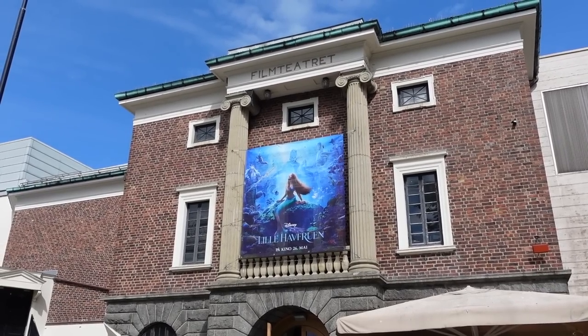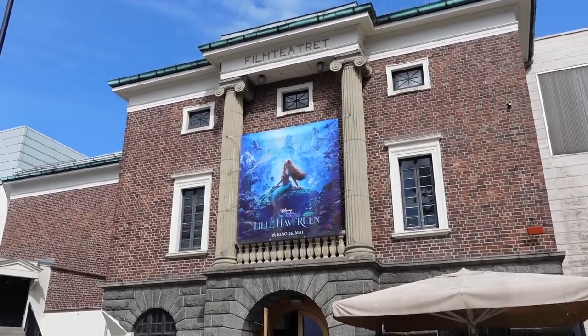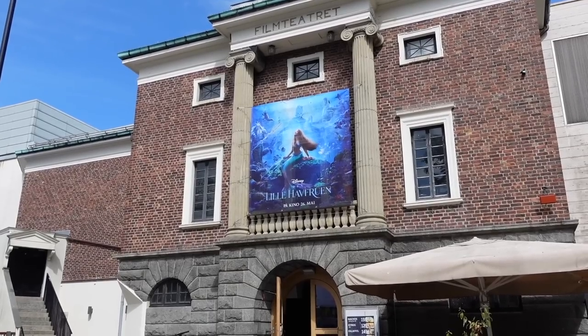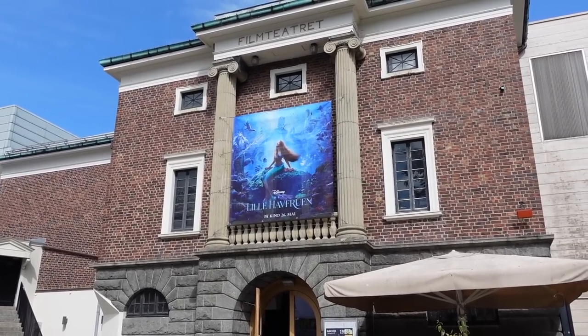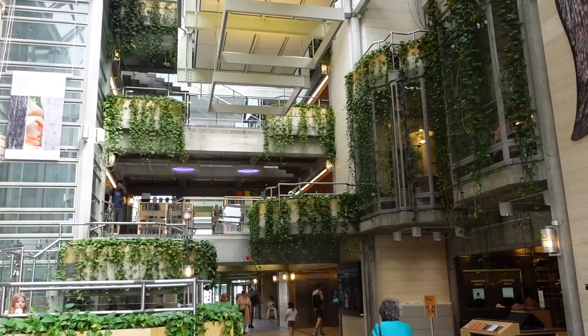I think this is a cinema, a film theatre. Quite an old one. Yeah, I love the design. The Little Mermaid. We actually went to see this. Did we ever say what we thought? No, we thought it wasn't in a vlog. Yeah, we loved it. We thought it was one of the best live actions that they've done. Really, really loved it.